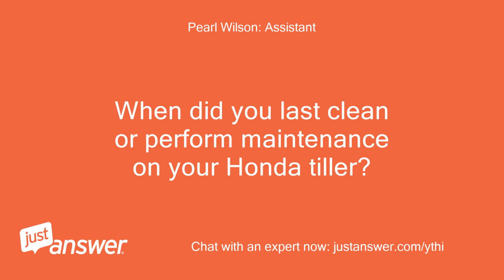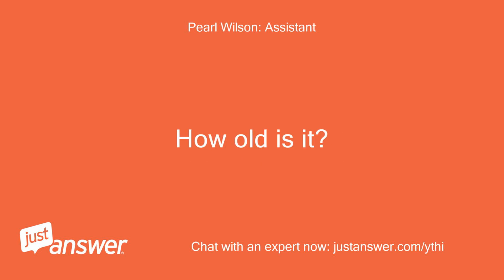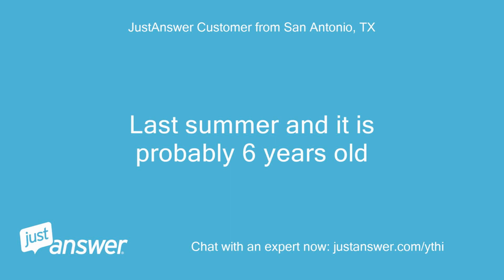When did you last clean or perform maintenance on your Honda tiller? How old is it? Last summer, and it is probably 6 years old.